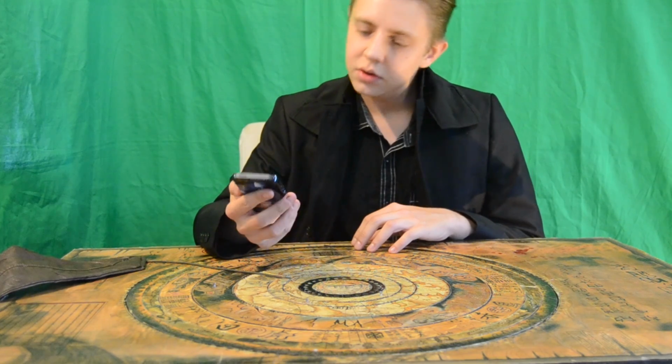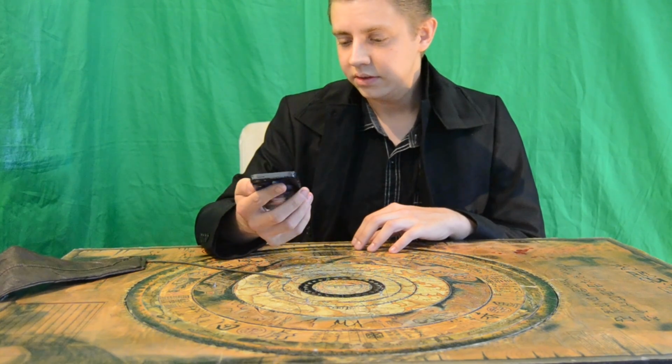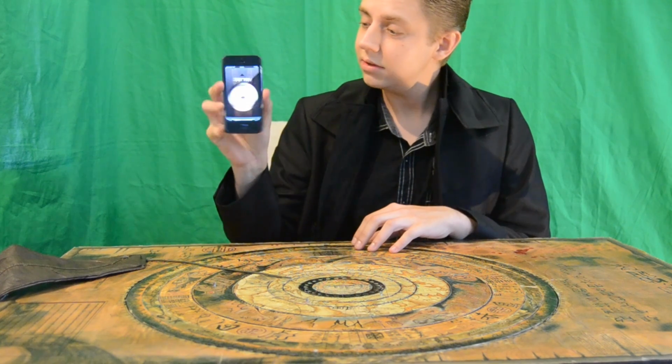Yeah, as per usual, internet is down, so yeah, my compass actually isn't pointing north.